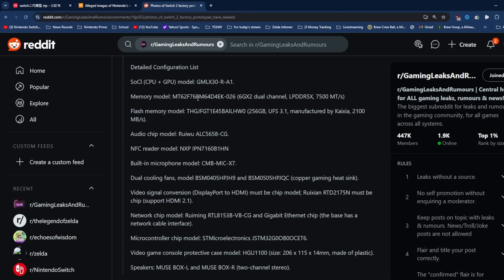The memory module. Now, this is really cool because this is where we get our confirmation of a few things. One, it's LPDDR5X. This is your RAM we're talking about. There are two dual channel 6 gig X2. What this means is there's 12 gigs of RAM in two 6 gig arrays at 7,500 megatransfers per second. This is literally the fastest this can be. So they are using the fastest possible RAM that they could use for the LPDDR5X spec.